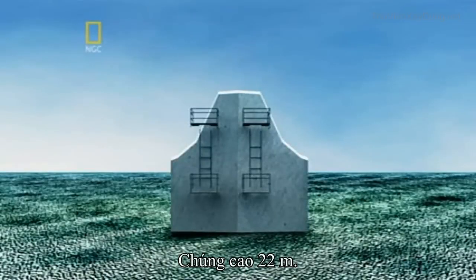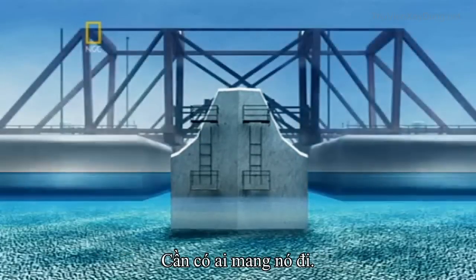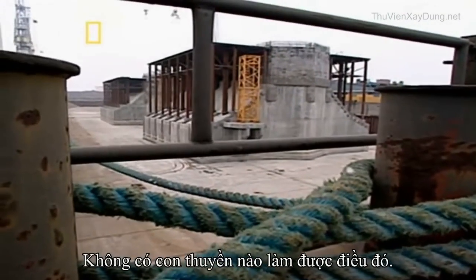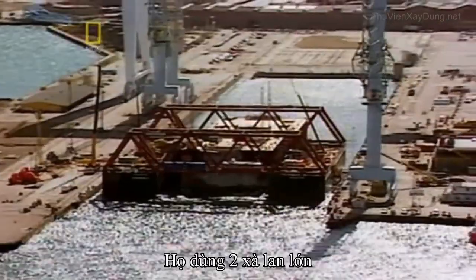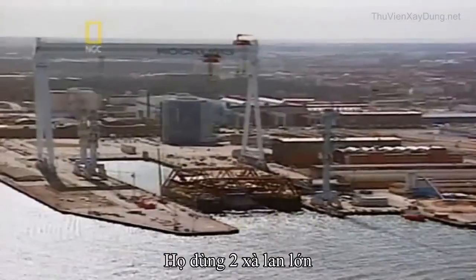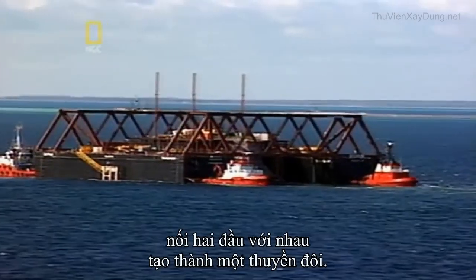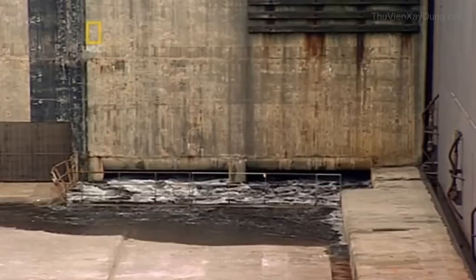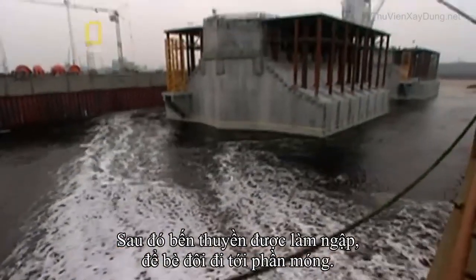They were 22 meters high. The Öresund Strait was only 7.5 meters deep, so they couldn't be floated like a raft. They had to be carried. No vessel existed that could do this, so the Öresund engineers built one. They started with 2 immense barges, then connected them at both ends to create a kind of catamaran. Then the dry dock was flooded, so the catamaran could sail over the foundation.